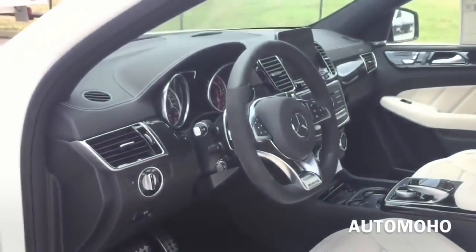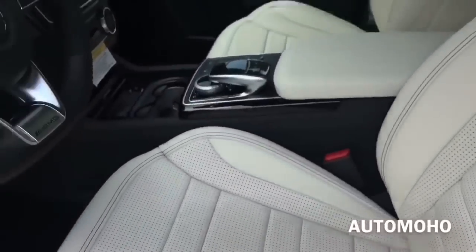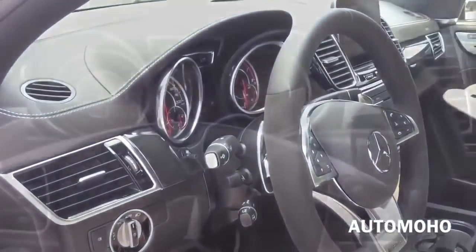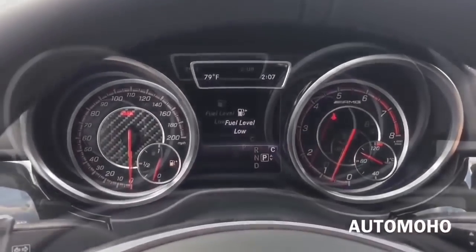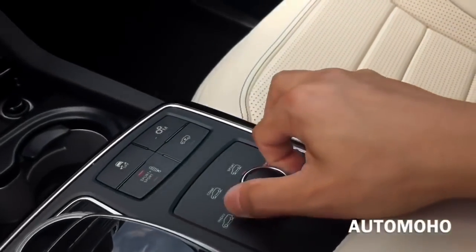The exterior color is known as diamond white metallic, featuring porcelain and black exclusive Napa leather interior with premium wood trims and silver aluminum trims throughout. Very classy and elegant interior. Now let's jump into the driver's seat, start it up and see how it sounds. So with your foot on the brake, just push the start button to start. Very nice exhaust sound. Now let's put it into sport mode.